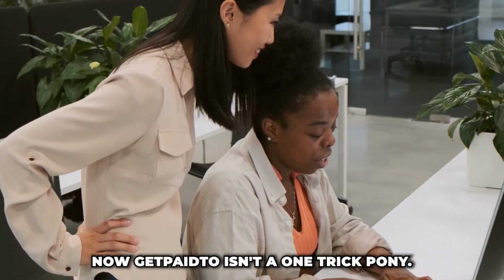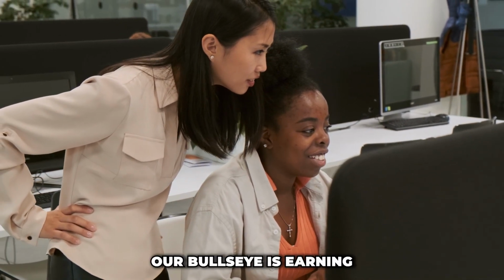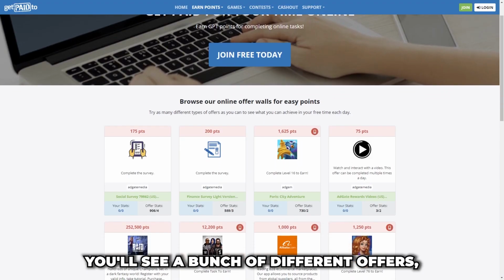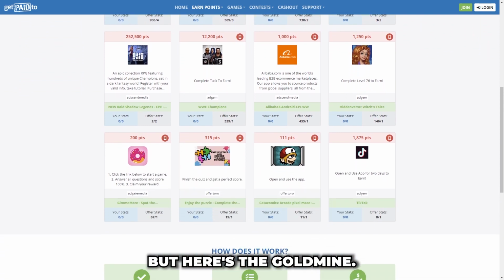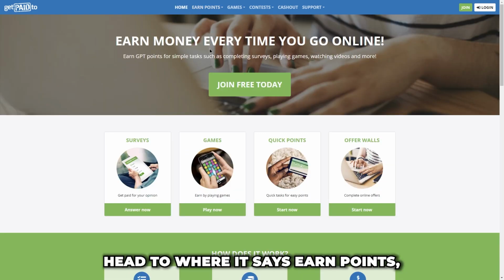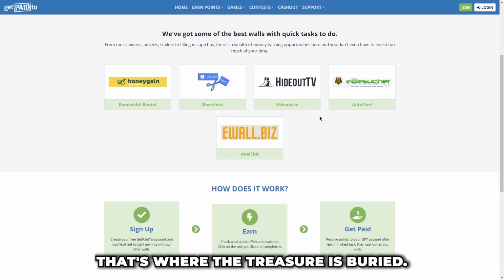Now GetPaid2 isn't a one-trick pony, but today we're locking onto the money train by watching ads. Don't let all the other options confuse you. Our bullseye is earning from watching ads. You'll see a bunch of different offers, points being earned left and right, and even others flaunting their cash hauls. But here's the gold mine. There's a special spot on the site where the ad watching magic begins. Head to where it says earn points, then slide into quick points. These are your money makers. See the option to click on earns for easy points? That's where the treasure's buried.